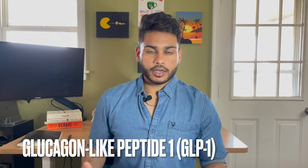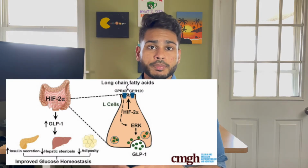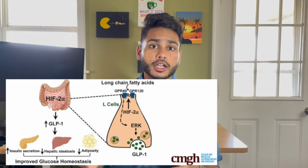Now we'll talk about the second hormone, GLP-1, glucagon-like peptide. GLP-1 is an anti-diabetic hormone. When you eat, you will release GLP-1, and it will also signal satiety like cholecystokinin. It acts much like cholecystokinin, but it also does other important things that I will explain. Apart from inhibiting gastric emptying, so you have an increased perception of satiety, it inhibits glucagon.